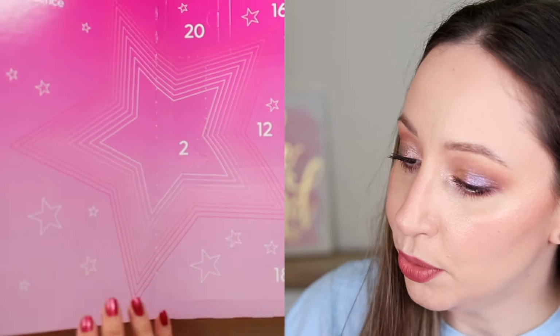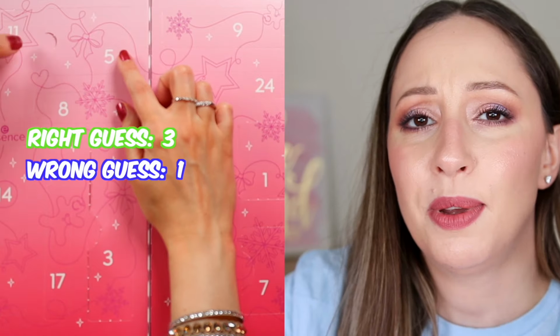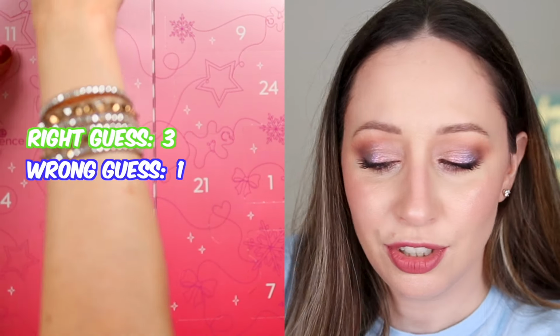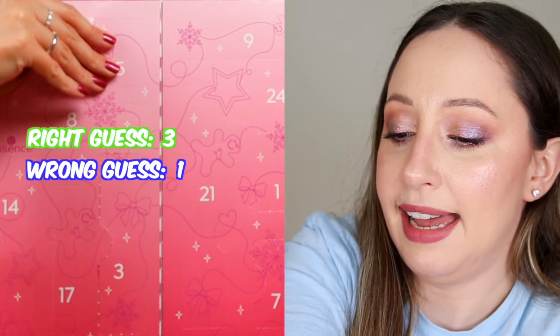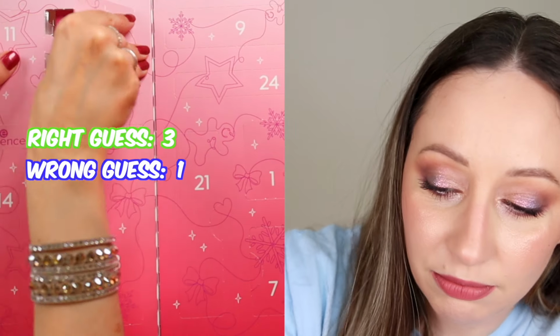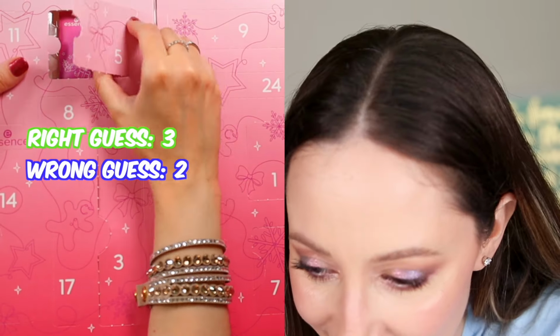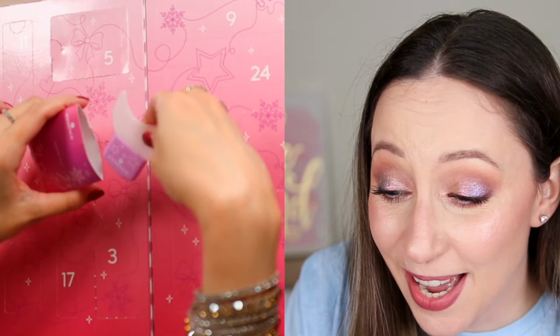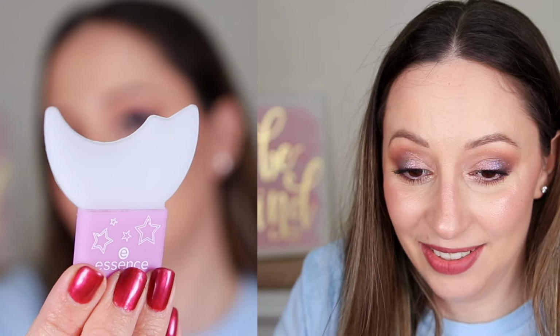Let's go now to door number 5. This one also looks like a powder product. I'm gonna say a blush. Let's see what we have. Oh, it doesn't look like a blush. This eyeliner tool which makes your dream of a perfect wing come true. Oh, it's so cute! It looks like a moon. Ooh, but why do we have the rest of the moon? I have never tried something like this before.